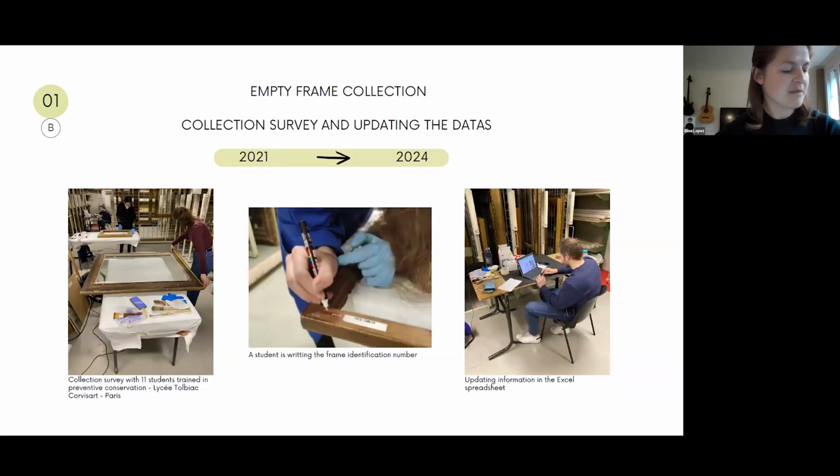Alongside this work on the database, we also launched a collection survey with the help of a group of students, which allowed us to verify the data and remove the dust from 350 frames. This last survey was, of course, the occasion to train the students in the preventive conservation of the frame collection. I never miss an occasion. And as you can see in the central picture, for example, they learn how to write the registration number to replace the first white label that were just temporary.